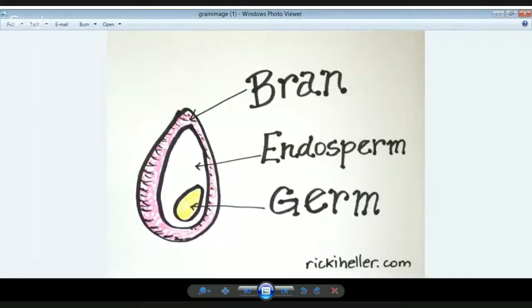So I wanted to start by talking about what are the different parts of an actual whole grain. And what I'm going to do is see if I can get my cool little image to share with you. Let's see if this will work. You should be seeing a picture now of a whole grain. So this is my handy dandy hand-drawn image for you guys.